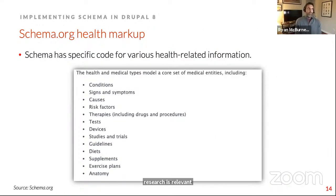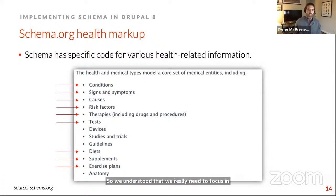So to implement the structured data, this is schema. Not all schema is needed. And for our client, they were in the healthcare space. So the goal is to always be as specific as you possibly can with schema and with structured data in general. So we understood that we needed to really focus in on what was most important for them, which were things like conditions, signs and symptoms, causes, and the rest here that are called out.